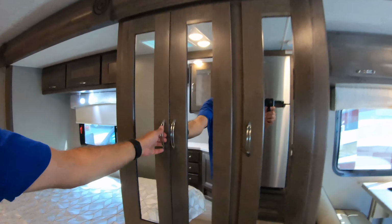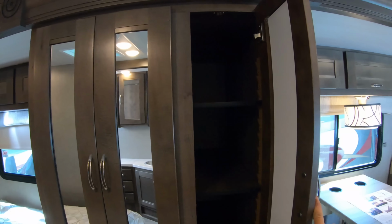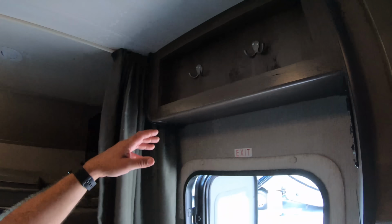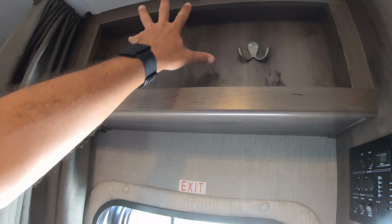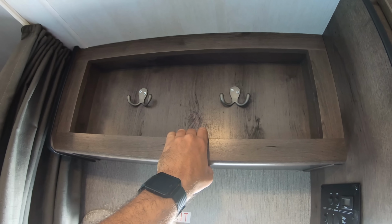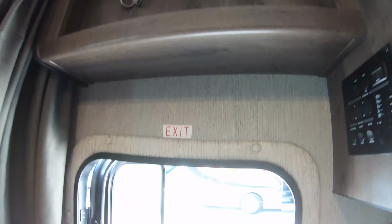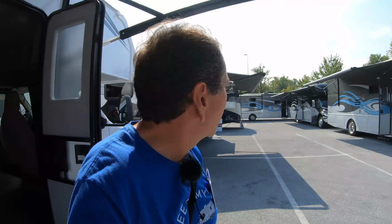Sliding door, wardrobe closet, and this would be a pantry perhaps. Yeah, this could be a pantry area. More drawers. You have these command hooks here, but they're in this receded area, so I don't know how useful those would be. All right, let's continue.